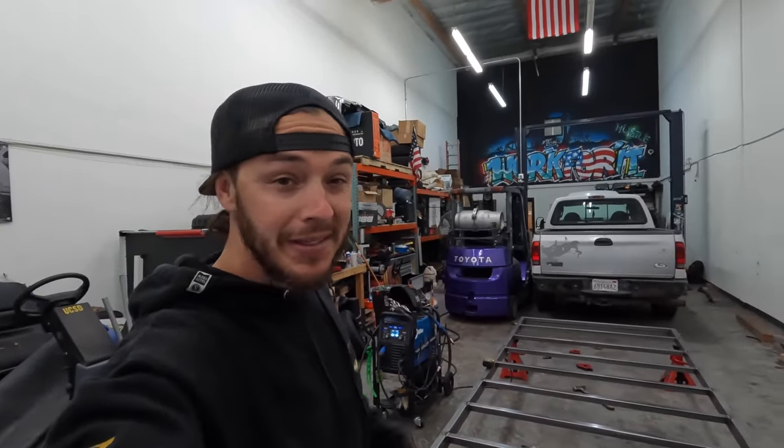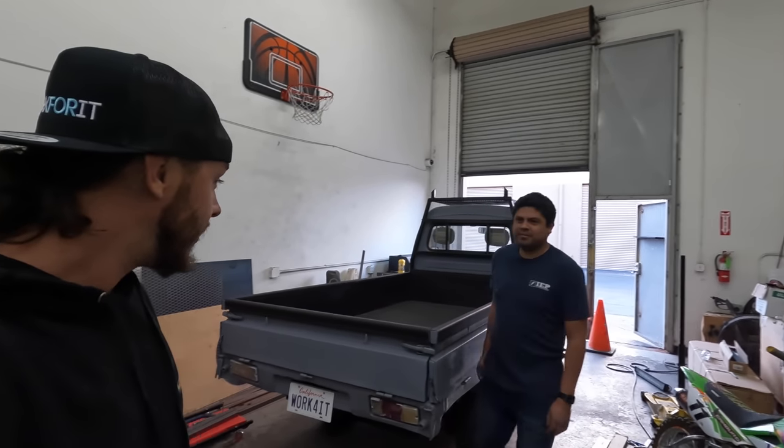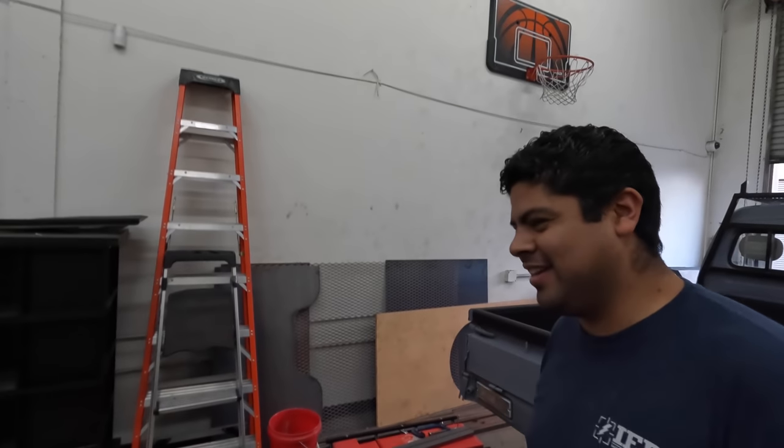There's just no point in spending that kind of money on the steel considering this thing's not gonna tow 1,000,000 pounds. So we got Sergio here, he's gonna give us some advice. What? You got me? Yeah, sure. Okay, how would you mount the leaf springs? Oh, I have no idea.